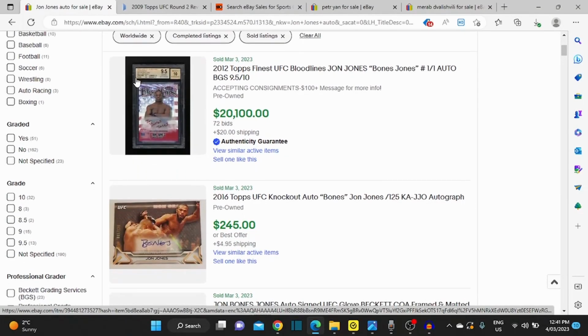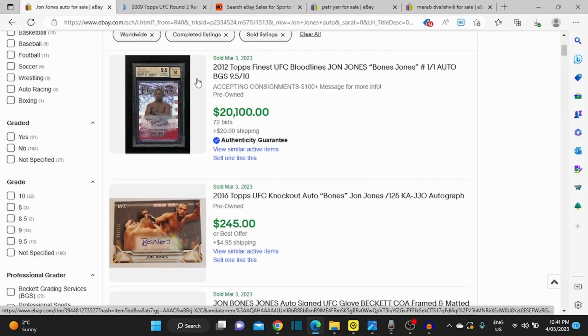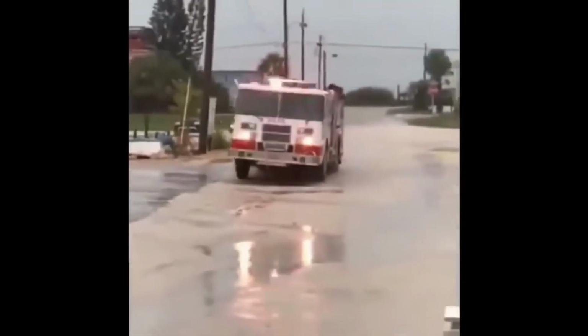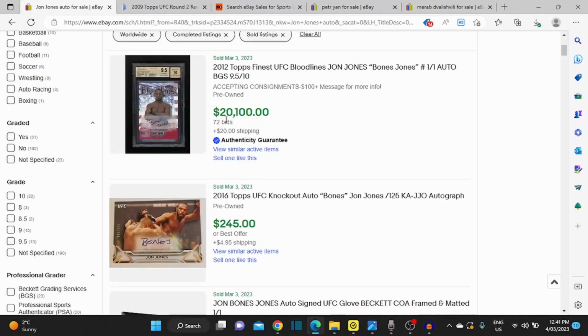And now let's get to what this card actually sold for. So we can see on eBay March 3rd that this card actually had a sale price of $20,100. That is right, guys. 20,000 after 72 bids.